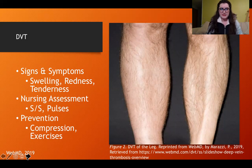To prevent against DVTs, we're going to utilize compression. So we're going to be using TED hose in the hospital, and those also will go home with the patient to use. And in the hospital, we will also be using SCDs. We are going to encourage exercise in these patients. We're going to be getting them up the day of surgery, and we're going to be ambulating them as much as they can tolerate. We can also teach foot pumps that they can do in bed to help promote circulation as well.